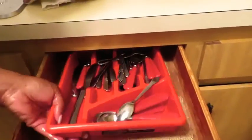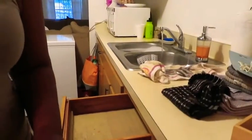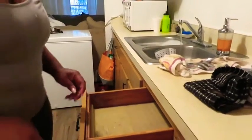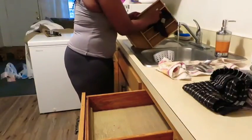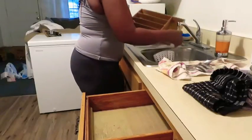So here's that ugly red set. I had everything pretty much multicolored in the house. I don't know what was going on with me. So I need to get a new liner, and I don't have any more because I used them at the bottom portion of the cabinet. But I am going to remove everything and wipe everything down, and then wash that off because it was sitting in Ross, don't know how long. Give it a quick wash and then put it inside the drawer.